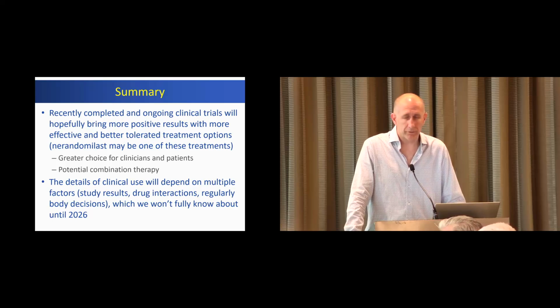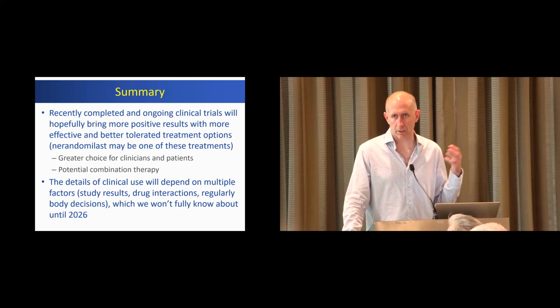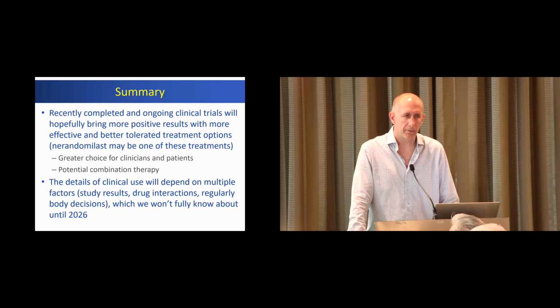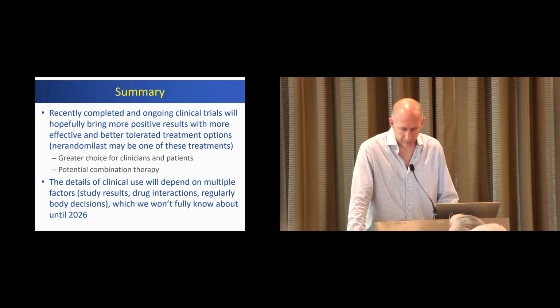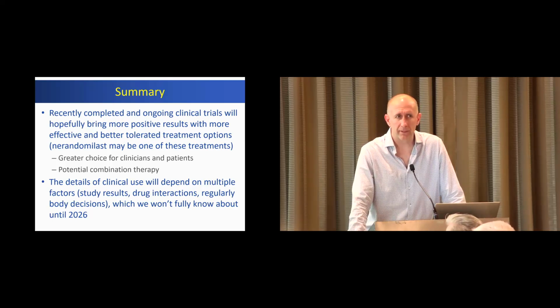We don't know if we're just going to be able to choose between these or whether there's potential combination therapy. I think eventually we will be moving toward combination therapy like what you would see in high blood pressure or cancer or other conditions. We do know that the biology of these diseases is very complex. There are a lot of different pathways that are involved, and each drug targets one pathway for the most part, and using a combination of drugs that target different parts of these pathways would probably be beneficial. And the details of how we use that, we won't really know until 2026 probably.